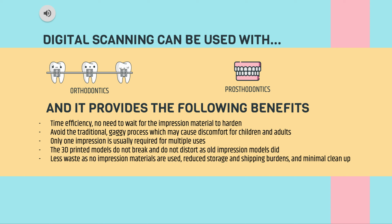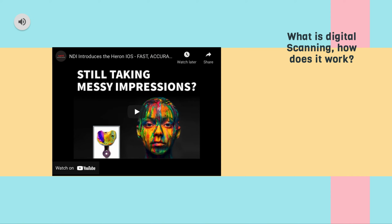The 3D printed models do not break and do not distort as old impression models did. Less waste as no impression materials are used, reduced storage and shipping burdens, and minimal cleanup. What is digital scanning and how does it work? This video coming up shows us just one model of a digital scanner, and it explains some of the benefits as well as how it works.